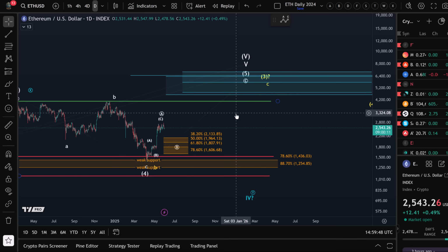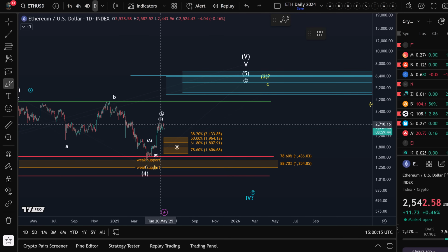However, this is on the daily chart, the main support area. It's between $1,606 and $2,133. This is Fibonacci support. There are another couple of levels in between at 1,807 and 1,964 US dollars. So if we get a pullback and the pullback remains corrective in nature, which means it's a three-wave move, something like that, roughly, okay?